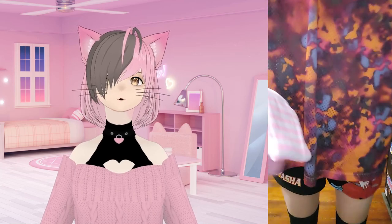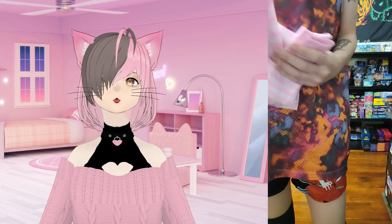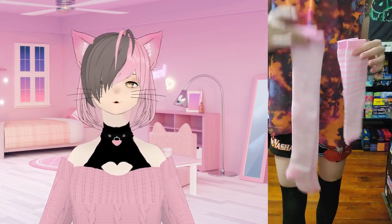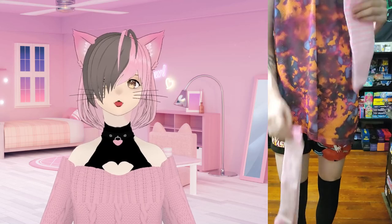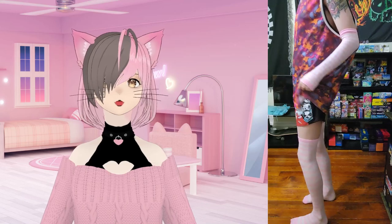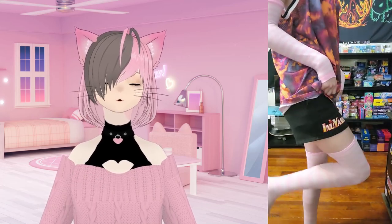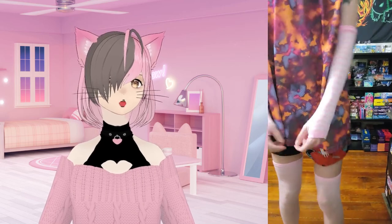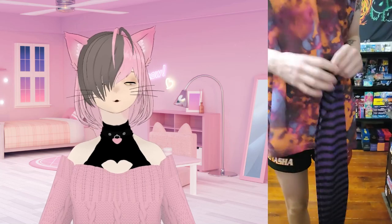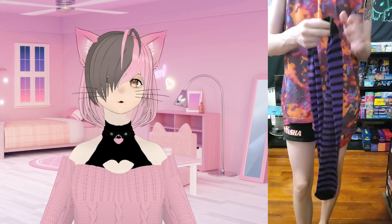This next one came with some arm sleeves. I'm not a super big fan of arm sleeves, mainly because I think I have nice arms. I could see it being cute, but I just don't think they were too good on me. The pack of three, those were a 10 out of 10. These are about the same. I would have been fine with just the thigh highs. So I'll give those a 6 out of 10. They didn't feel too great.